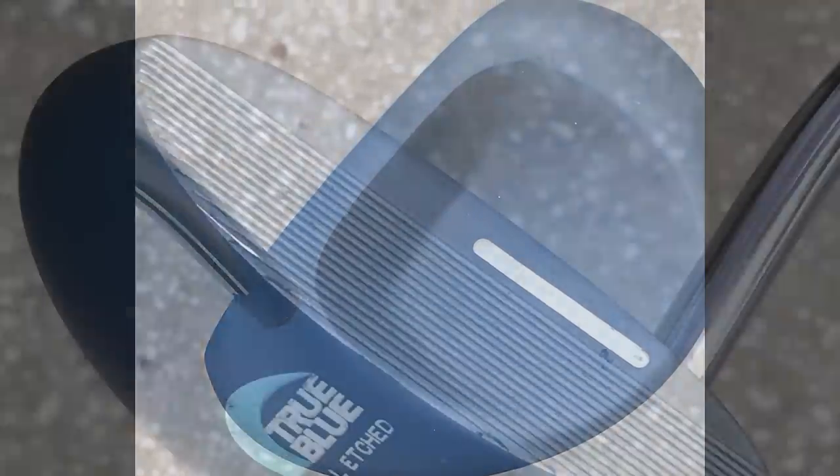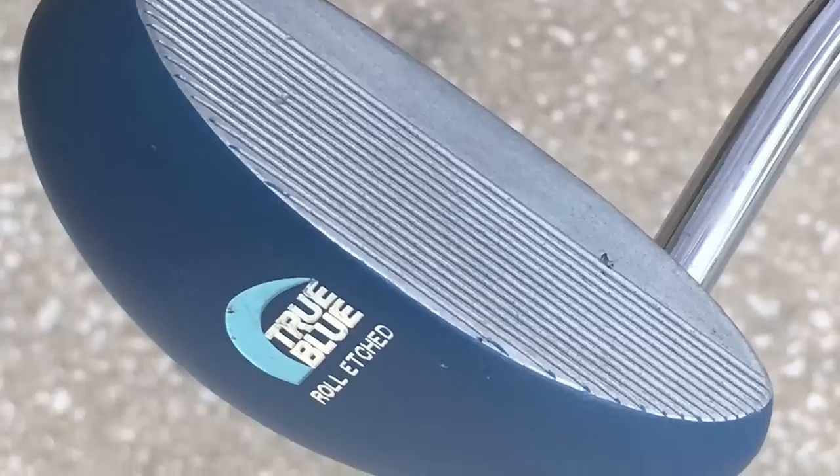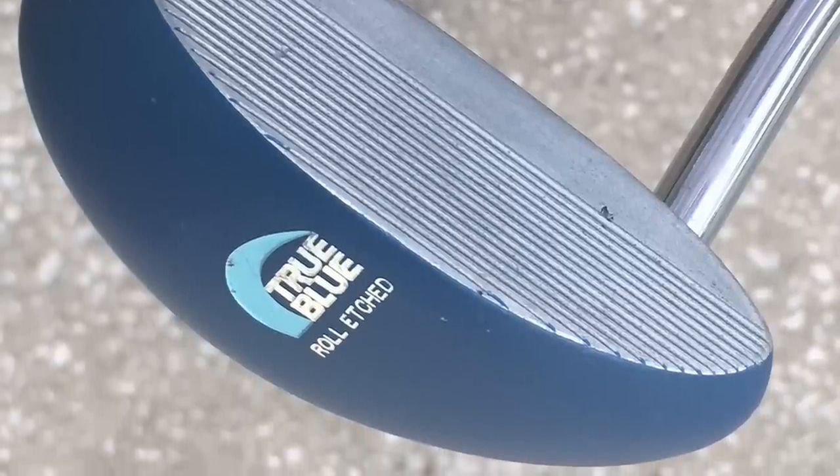And I painted it blue. I called it True Blue, and I started playing with it, practicing with it and trying it out. And I noticed that the ball... I didn't know there was loft on putters back then. This was the very first time. I was trying to do a training aid for David Ledbetter.